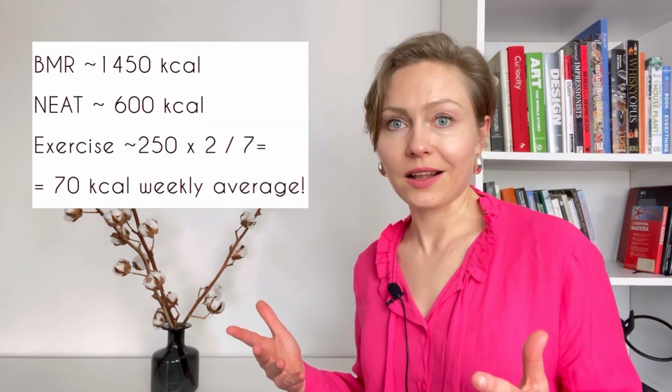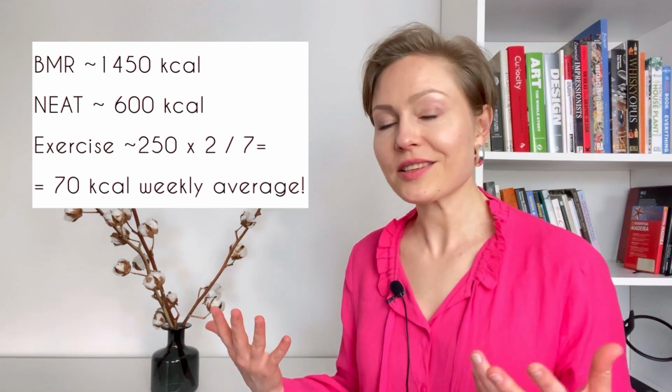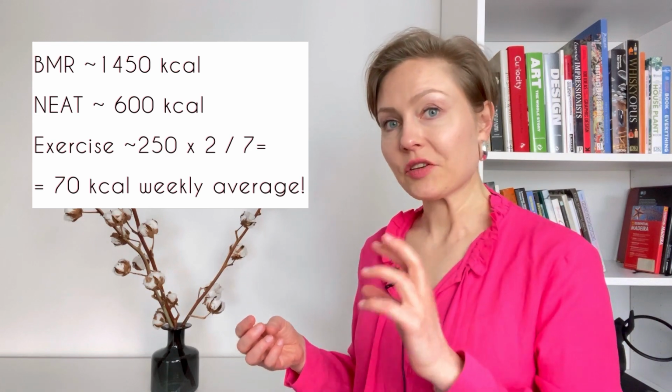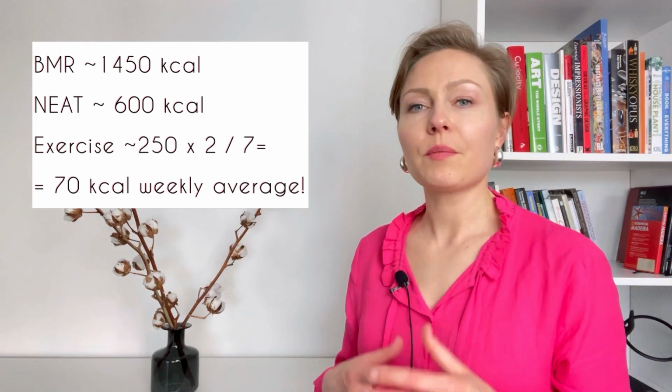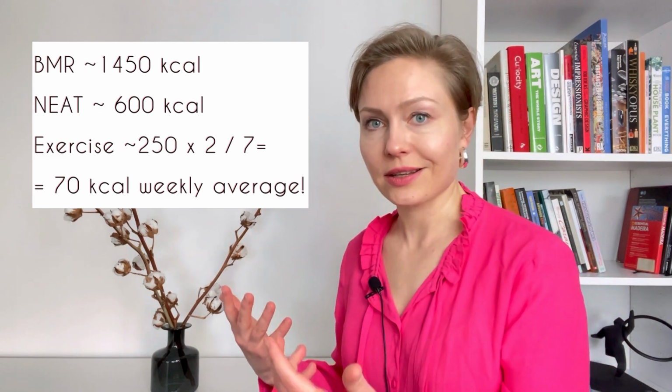And maybe you still think that exercise is still important. Well, it can be, but mostly if you are a professional athlete or you exercise very hard every day. Let's look at numbers. So you already know that my walk to work and back is 500 calories. And then I move a little bit around the house as well. And for health reasons, to maintain my muscle mass, I do 2 circuit trainings weekly.